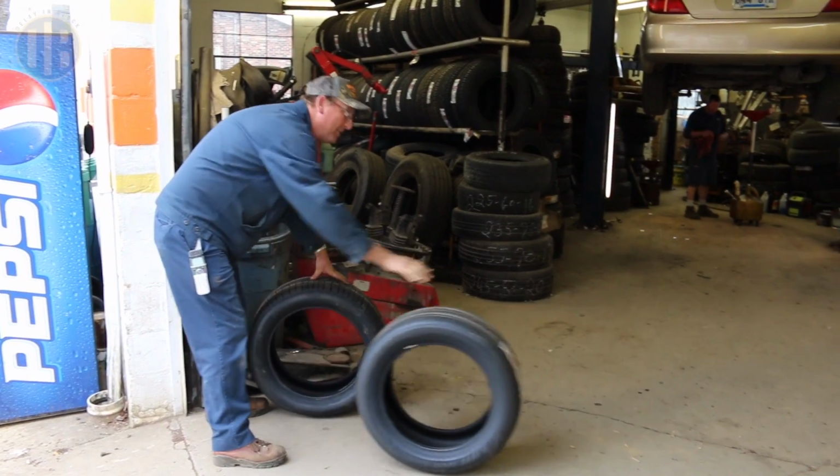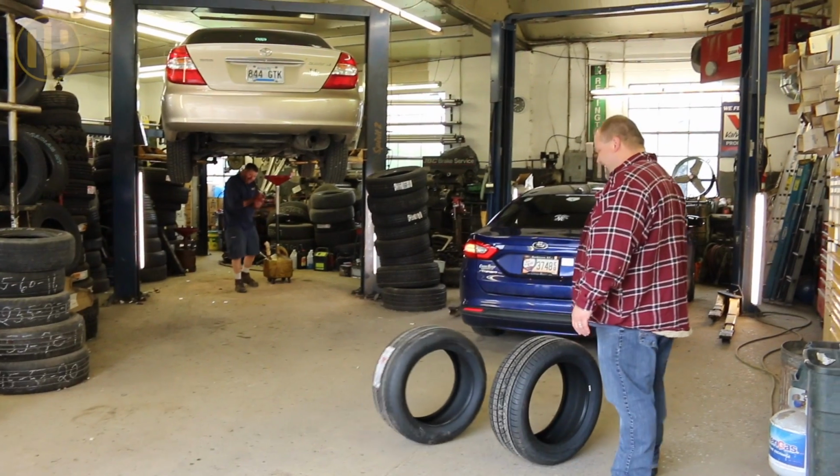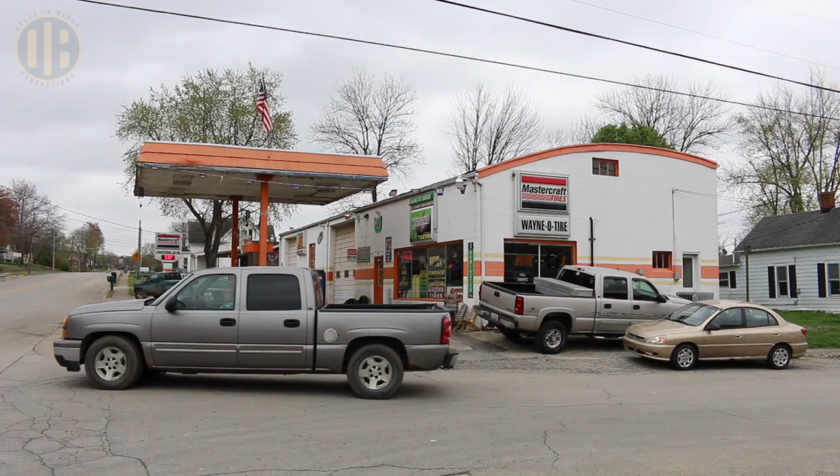Hey, y'all, grab a tire. Got a tire ready? There's definitely no shortage of Southern hospitality in this small town.